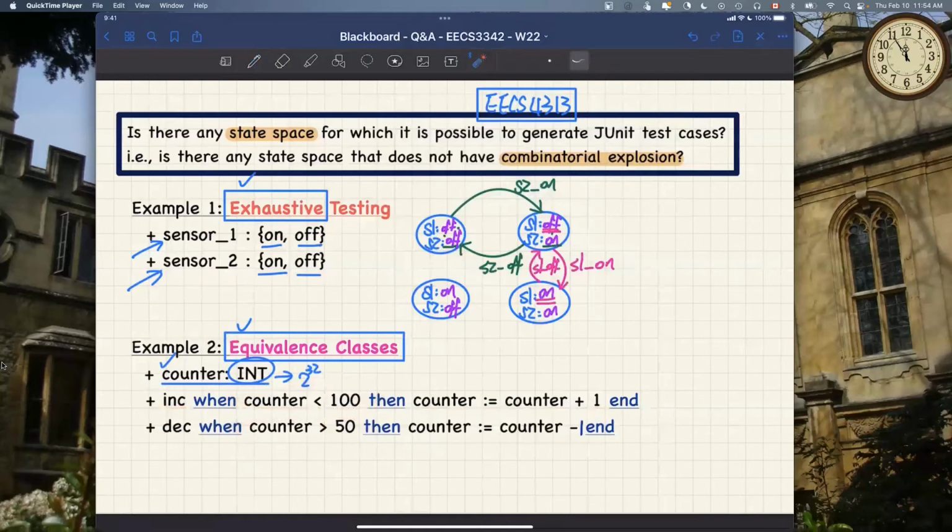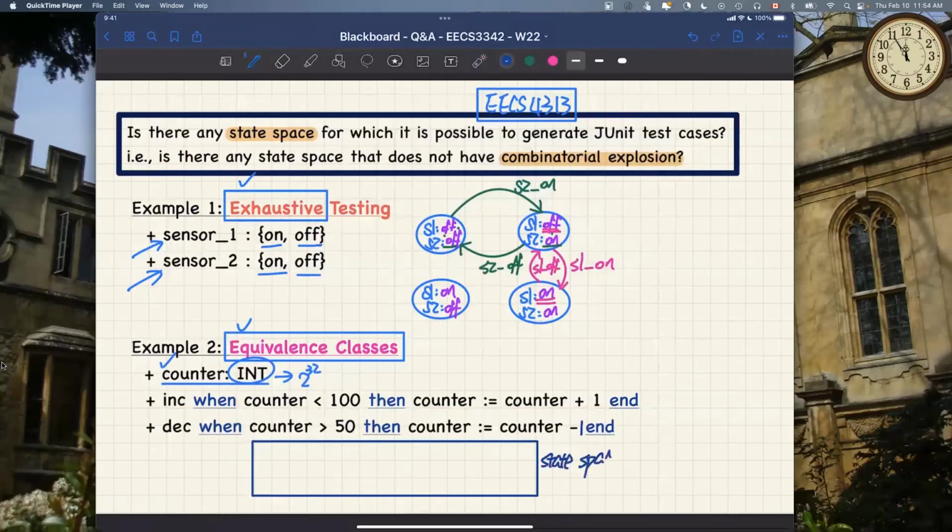These two values give you a very good hint about how to partition the combined state space into equivalence classes. So what do I mean? Let me draw the diagram to show you. It's quite intuitive, but let me make it clear. Imagine this is the state space for your counter machine. Based on the fact that counter is of type integer, these are all the values of the counter. That's the entire state space. To test every single value using exhaustive testing is, number one, not feasible, and number two, not necessary.